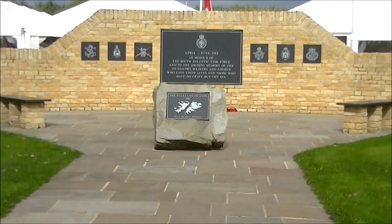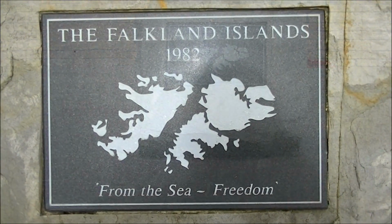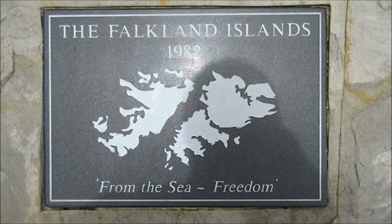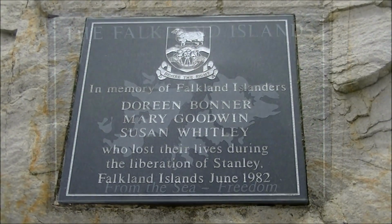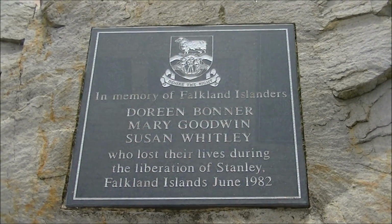The Falklands Memorial. One of the memorials there impinging directly upon my career in the 22 years I spent in the RAF.